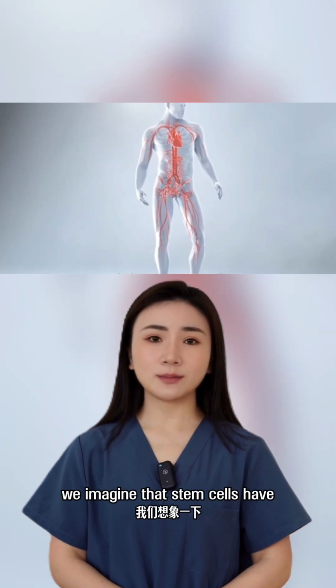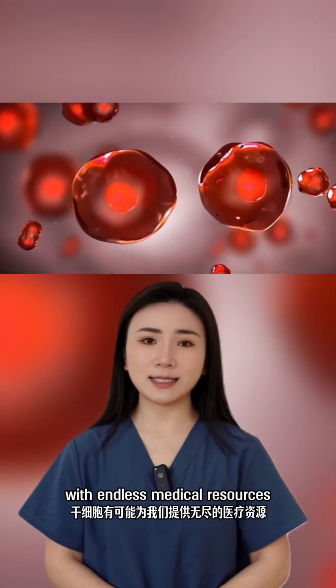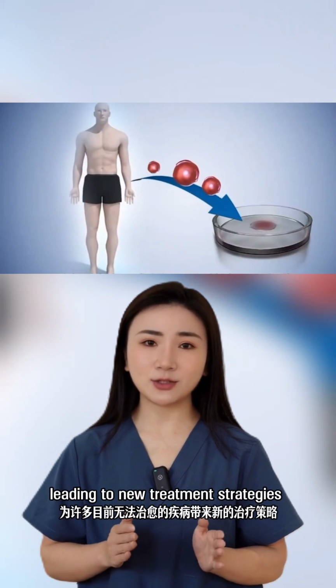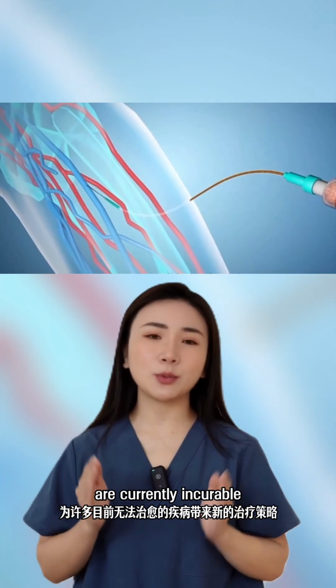In general, we imagine that stem cells have the potential to provide us with endless medical resources, leading to new treatment strategies for many diseases that are currently incurable.